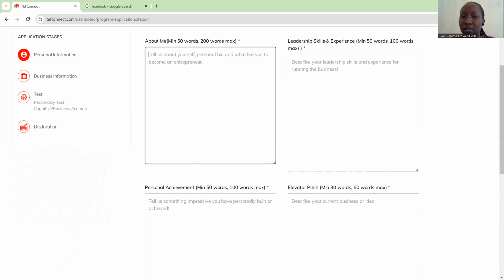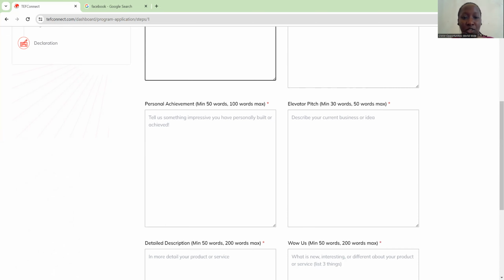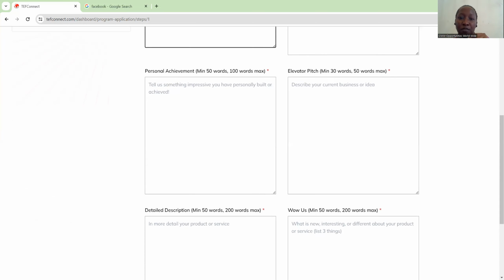Leadership, let's go to the next. Leadership skills and experience. Describe your leadership skills and experience for running the business. So type in what applies to your business. The next is personal achievement. Tell us something impressive you have personally built or achieved. For example, if you worked on a university project about building a mobile application or a juice business, really type what applies to your life.